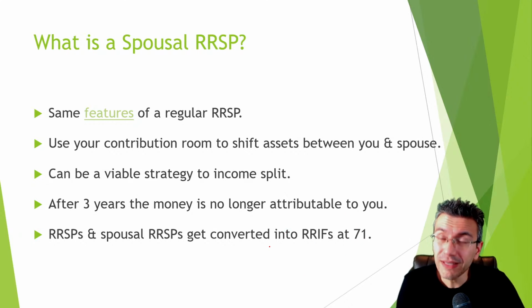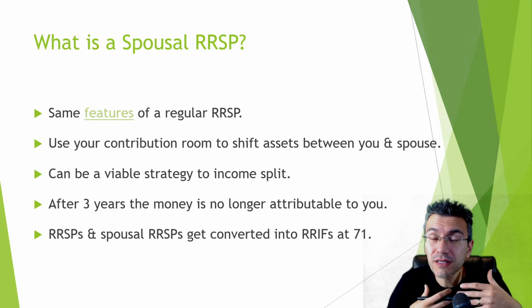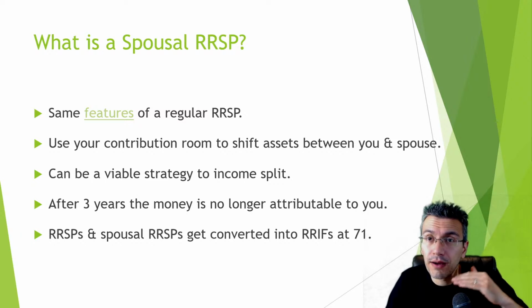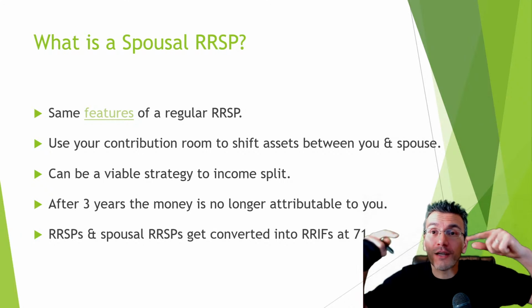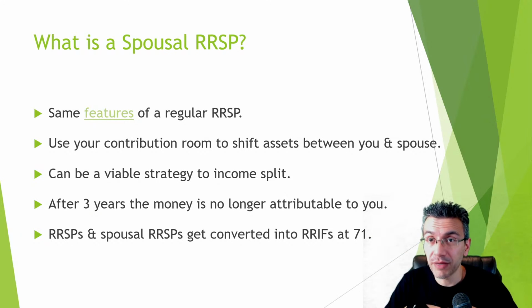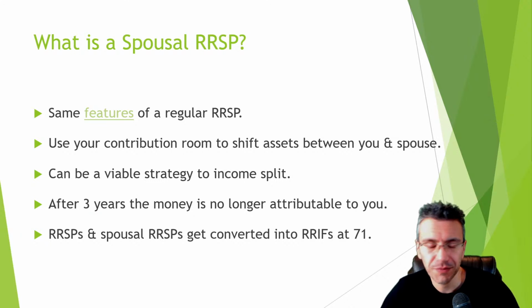So the reason why you might consider having both an RRSP in your name and one in your spouse's name is that way, if you do really, really well and you save and invest a ridiculous amount of money, by the time your RRSPs become RRIFs, by having two separate accounts where you're continuously withdrawing smaller sums of money instead of just one where you have to withdraw very large sums, at the end of the day, you will be paying substantially less taxes.